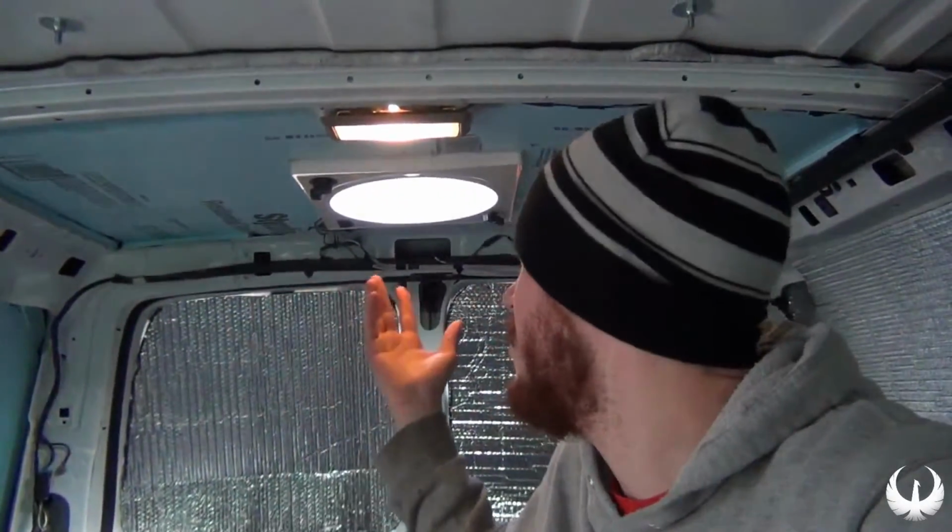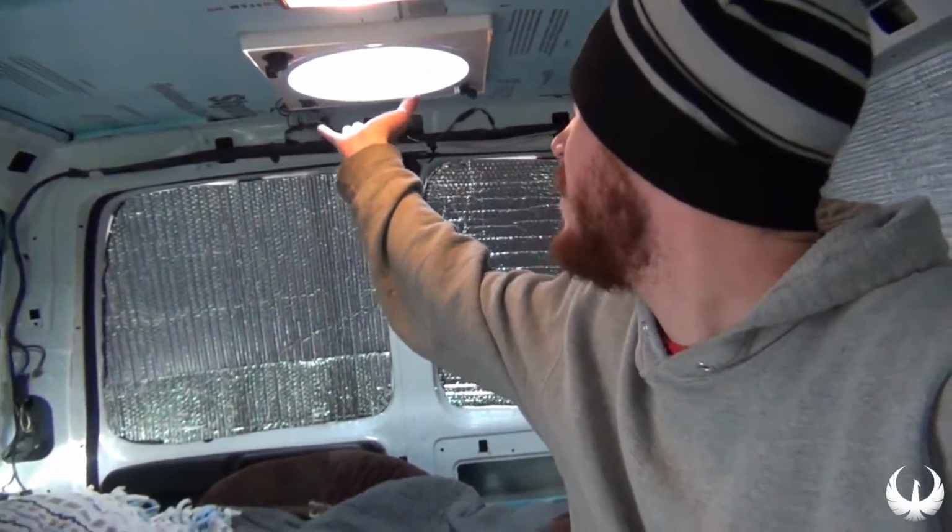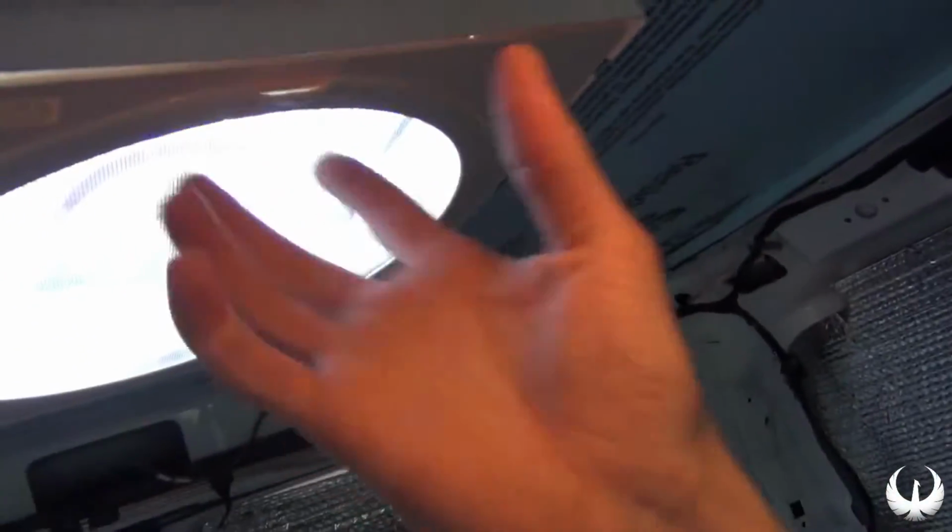I think I might have gotten gypped because I've seen other people that have a remote, and mine didn't come with a remote, so I don't know. Maybe mine's just the cheaper brand or whatever. And then there's this plastic part that slides into these little cracks, and it basically just makes it look flush and makes it look like it's supposed to be there after you install everything.